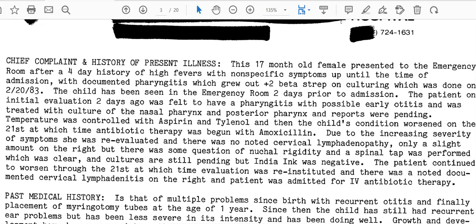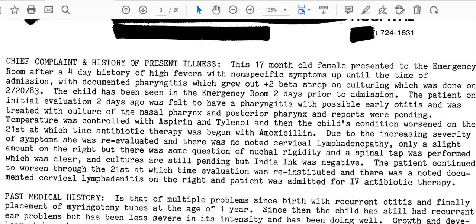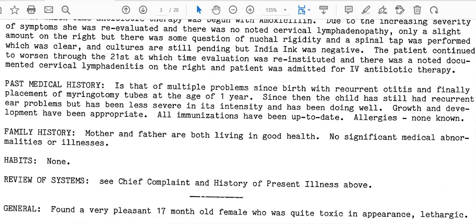So the past medical history of our little gal is multiple problems since birth with recurrent otitis. Finally, she had some tubes put in, myringotomy tubes, when she was 1. The child still had recurrent ear problems, but they've been less severe and intense, and she is doing well, growing and developing appropriately, immunizations up to date, no known allergies, mother and father are good, no medical abnormalities or illnesses.